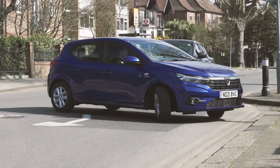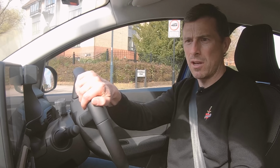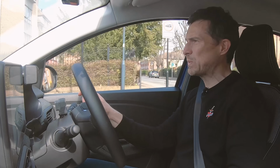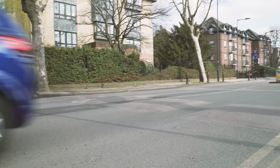That's a test failure. Well, what is the marking or the score if you have to do a 3-point turn on the mini roundabout? Is that another failure? Anyways, the turning circle, not amazing, but other than that, it's quite easy to drive this car.